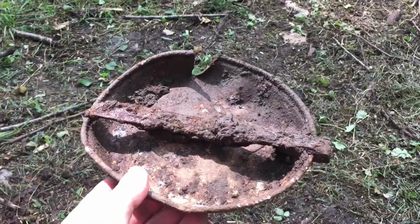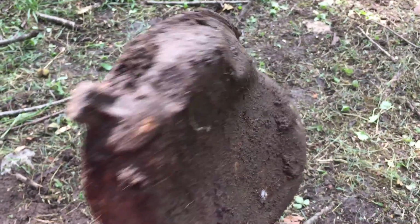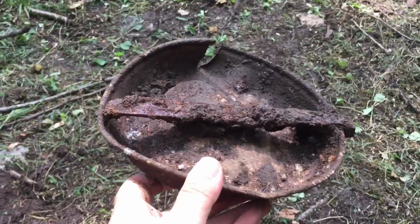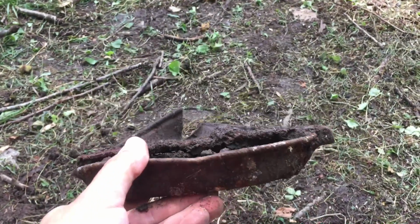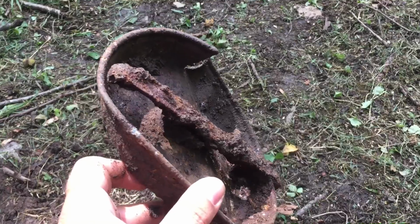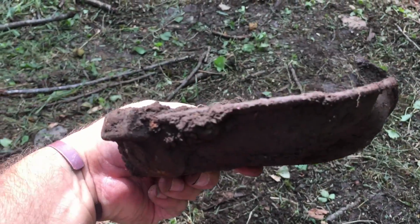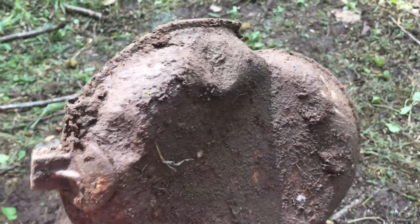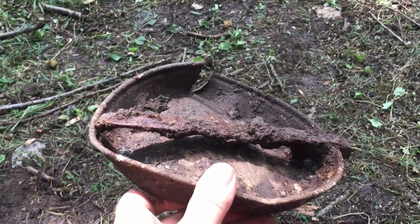One of those little frying pans, but I'm gonna say, well, I suspect strongly that's military. And I don't know, I'll have to look at some examples, but I suspect it's gonna be military. And if it is, that's pretty darn cool. All right, I'm gonna keep going.